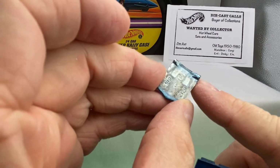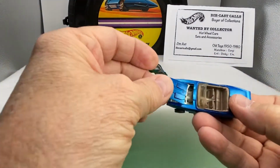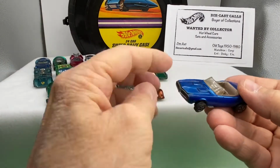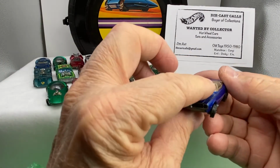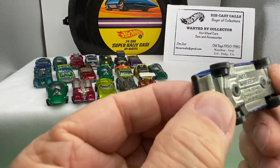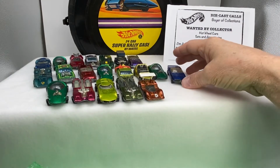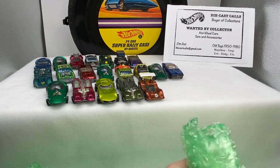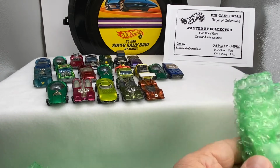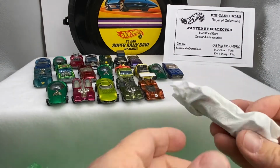So the two posts that would be sticking on either side, call them pins, would make contact with the inside underneath the hood there. Actually, if you took the wheels off, you could see underneath there that they are probably some aggressive child, maybe, you know, pulled on it, tugged on it, and unfortunately, no longer there.